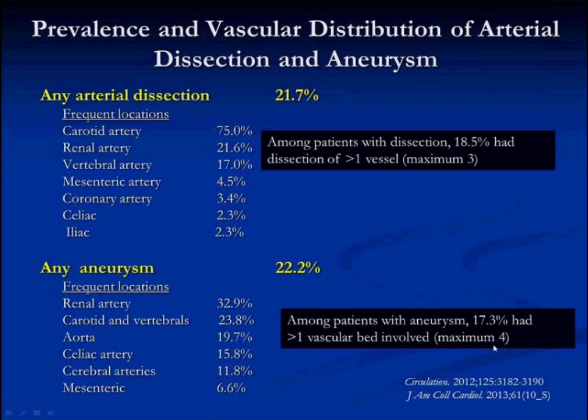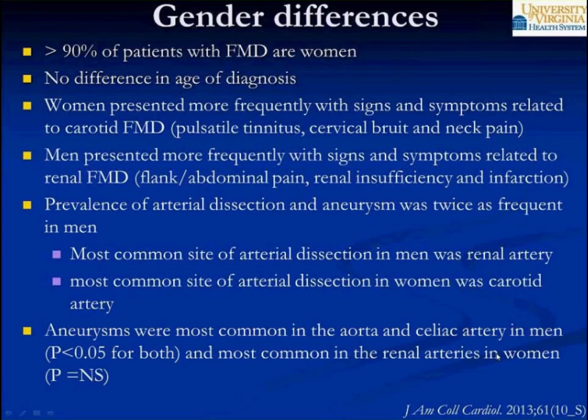We looked further into the gender breakdown. As you know, more than 90% of patients with fibromuscular dysplasia are women. But when we started looking at whether women present differently from men, what was seen is that women typically present more with signs and symptoms of carotid fibromuscular dysplasia. So this typically is pulsatile tinnitus, cervical bruit, or neck pain. Men frequently present more with signs and symptoms of renal fibromuscular dysplasia, such as flank or abdominal pain, renal insufficiency, or infarction.